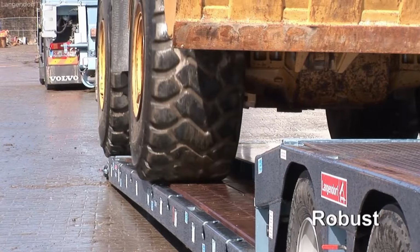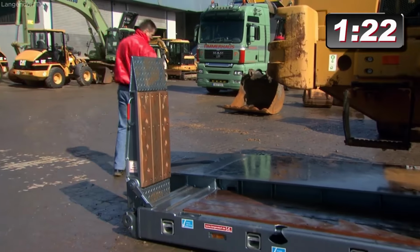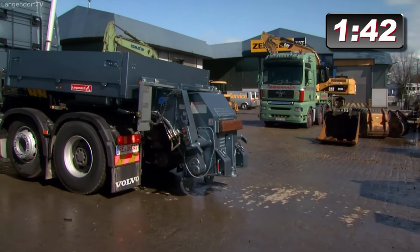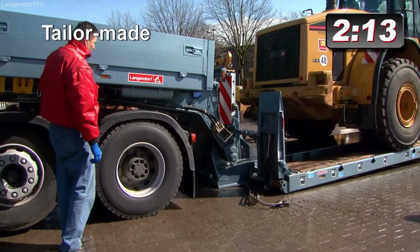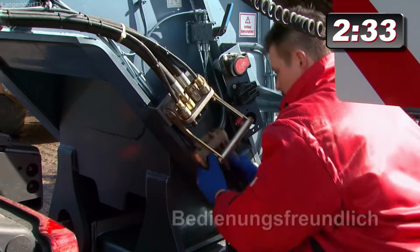Built with robust materials and optimized geometry, the saddle deflator offers a secure and stable platform for transporting oversized or heavy-duty machinery. Quick deployment, ease of handling, and a focus on operator safety make this trailer ideal for demanding construction logistics across global job sites.